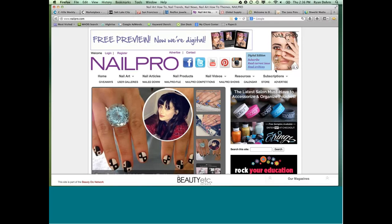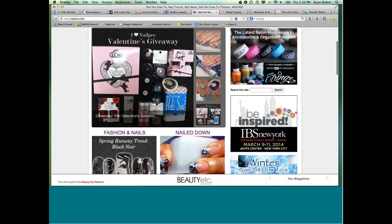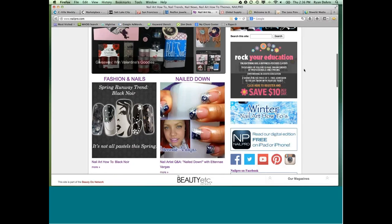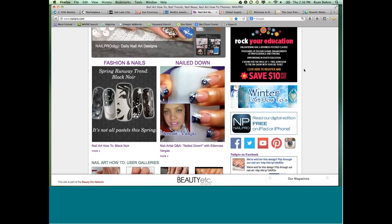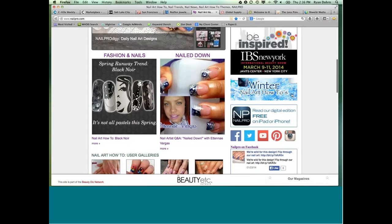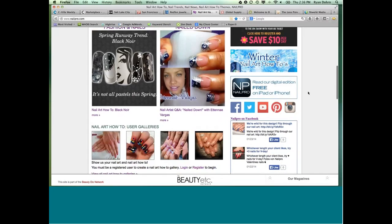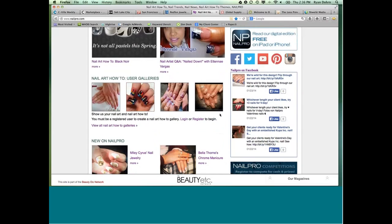Now, let's begin to scroll down the page. You'll notice they've got some standard web sizes, but what they've done is they've been very user focused. They've got winter art nail how-tos, they've got competitions, they've got all kinds of galleries. Why is this important? It's important, guys, because you want to drive user traffic. You want to accurately identify what the users of your website want.